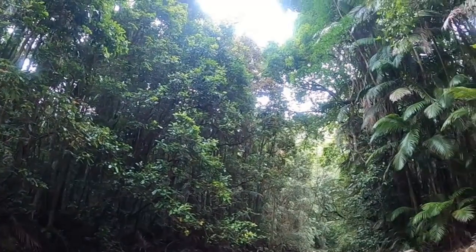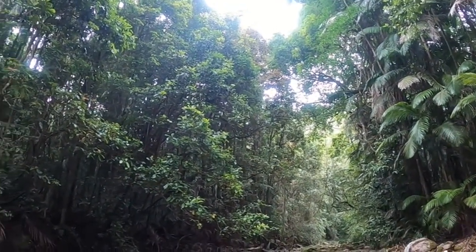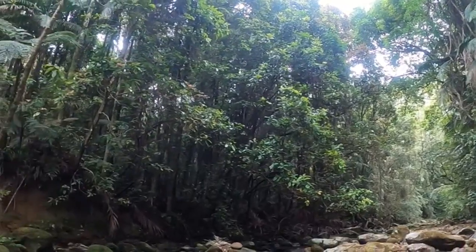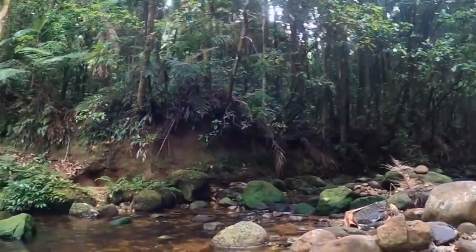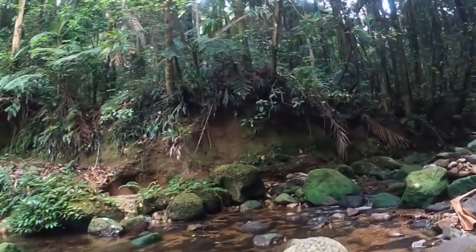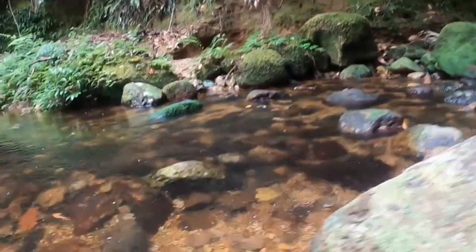That's an area that you can't get to, which is good because that's protected from tourists and people. Let's go for another swim, shall we? And then we'll call it quits. What do you reckon? I need to wash my feet off there.